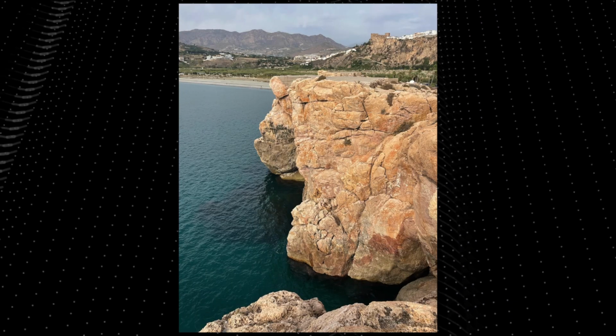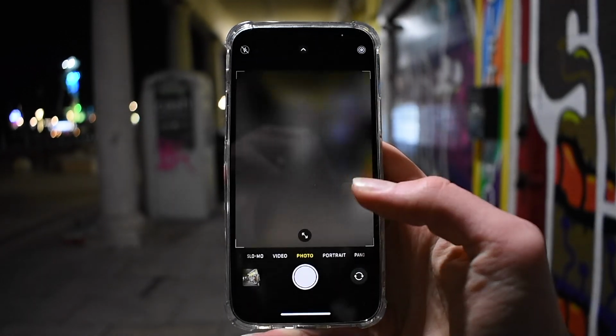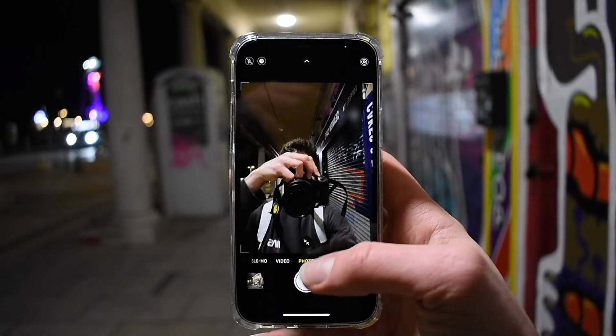HDR is not bad, but not super aggressive. Again, I don't mind this untouched, darker look, but I do prefer the overcooked processing from Pixel photos. Then again, they're still consistently good photo cameras, just not my favourite. Moving to low light, it's pretty much the same story.